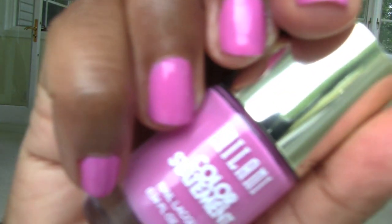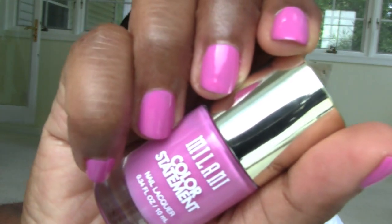All right, last but not least, these were sent to me by Milani. These are the new Color Statement nail polishes, and I really, really like them. The good thing about these I found is that one coat is enough. Before I show you my favorite colors, I just did my nails really quickly with Cupcake Icing, which is a really, really pretty color. I love this. This is one coat.